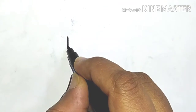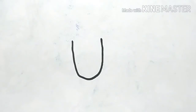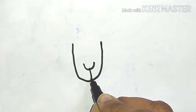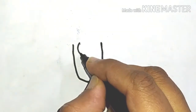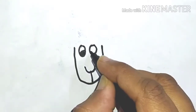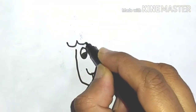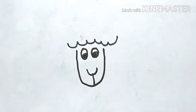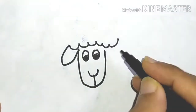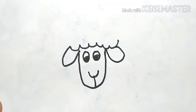First of all, start with a U shape for the head. Next, draw a small U shape for the nose with a line down the middle for his mouth. Next, draw two small circles for the eyes and color those in. Next, we can give the lamb some hair on the forehead. And then draw two small ears at each side and color those in as well.